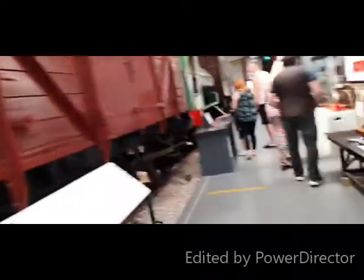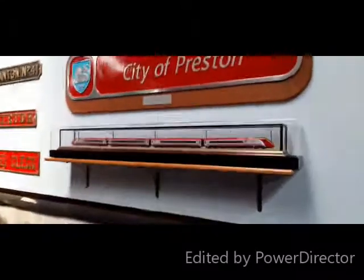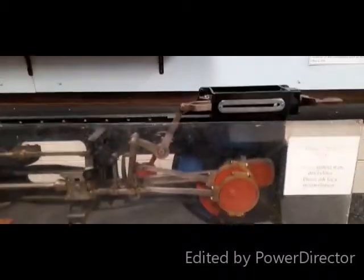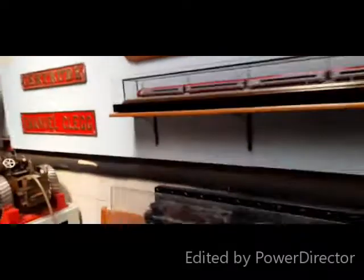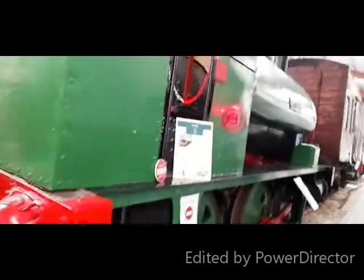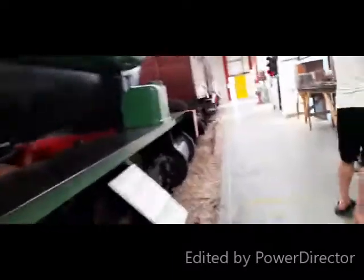Alright. Banana van. Yes. Got a Pendolino here. And we've got a few nameplates. We've got City of Preston, Gertrude, Stanton number 4. Just some shunting things here. Lucy, an 0-6-0 Peckett tank, like the one outside that's in service today.